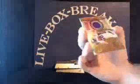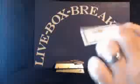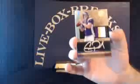First hit of box 3, going to the Chargers, Philip Rivers patch, 206 out of 299. Chargers going to Jim. Vikings gold leaf rookie patch, Kyle Rudolph. Then we're going to Eric P, numbered 166 out of 299. Another one for you, Eric.